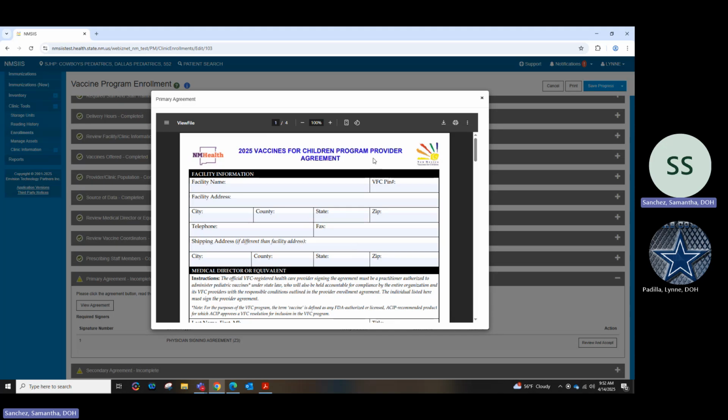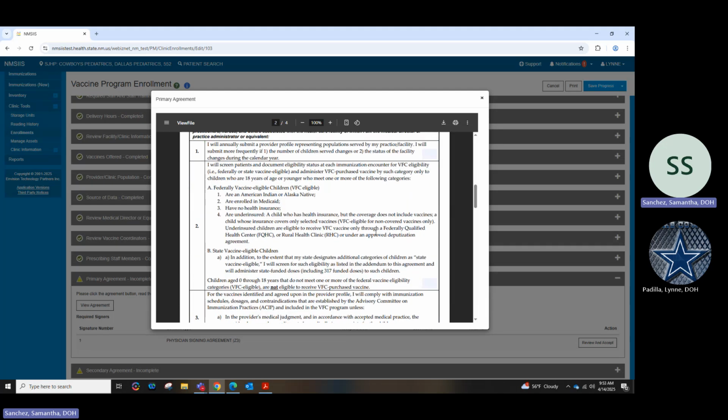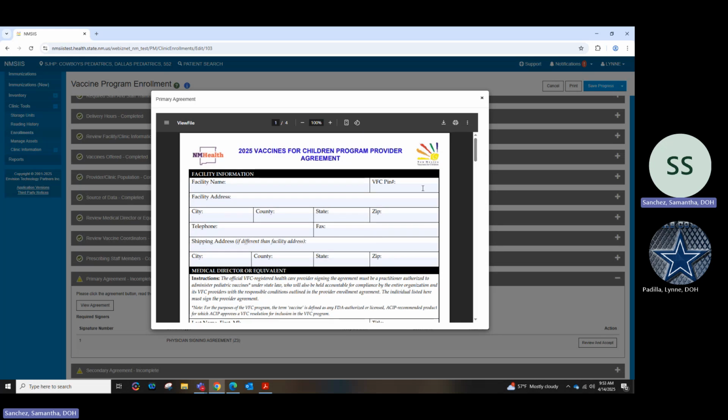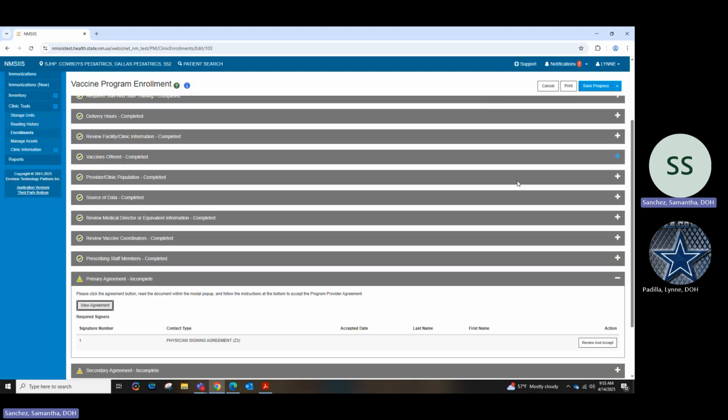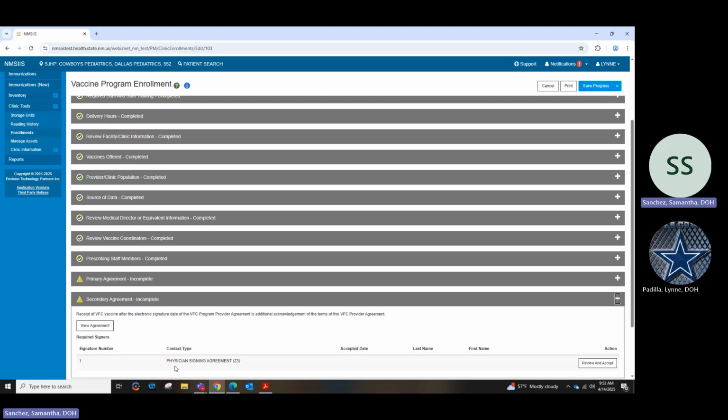And the Vaccines for Children agreement, these are the CDC requirements that they have for providers to become a VFC provider. So I would go ahead and print one out just to have a copy on file, but this is not fillable. You cannot fill it out. You should not fill it out. And you, as primary and backups, cannot sign for it. Only the physician signing the agreement. Okay, so that is the primary agreement.